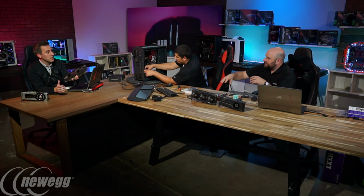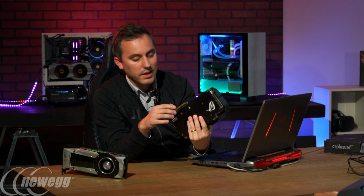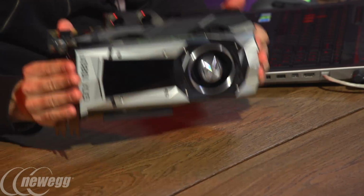Yeah, they're still beefy. This thing is heavy. That one's a bit heavier because it's got a serious water block in here, the whole copper water block. Yeah. You can see this is the Founders Edition 1080 Ti, so you can just see the difference between these things. Yeah, it is a beast.